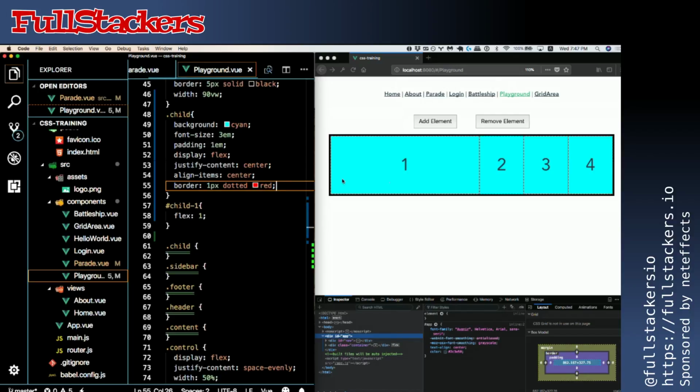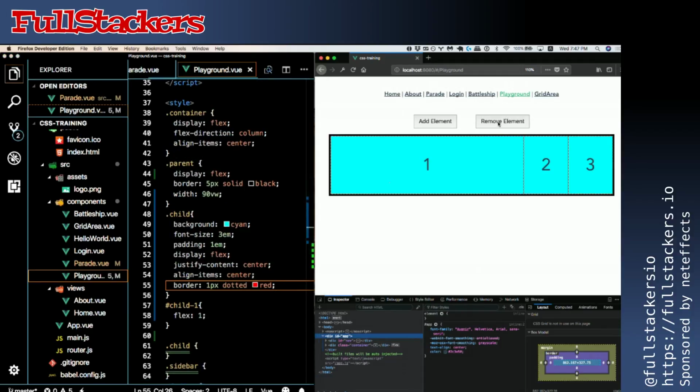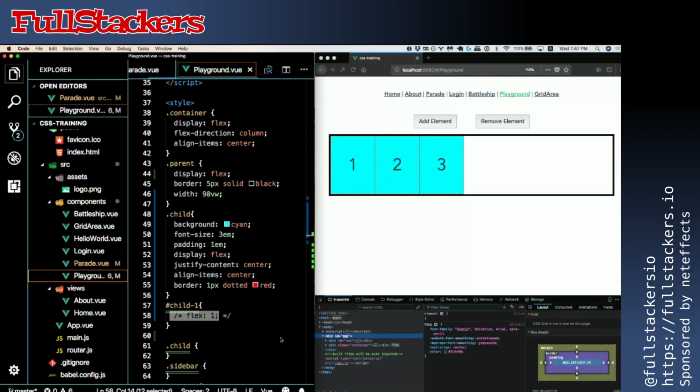So how the flex property works, it's actually a combination of flex-grow, flex-shrink, and flex-basis, but that's a little too much for this presentation, so I'm going to gloss over it. It looks at the available free space, so I'm going to take this off real quick, and distributes the remaining space according to the flex-grow property. So if you have flex 1 and no other flex properties on the other children, it's going to take up the remaining space.